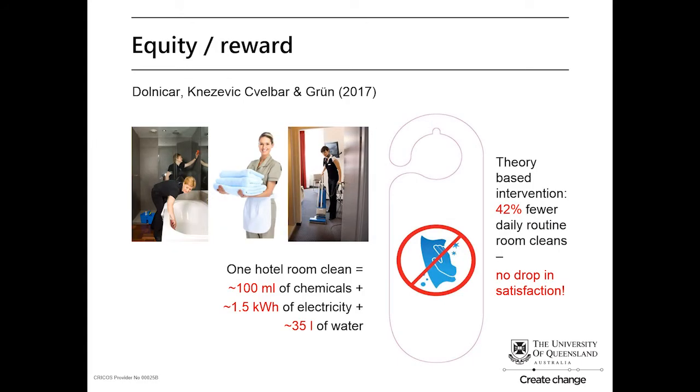This is room cleaning. Now, what we did here is we said, instead of just, and that's not new, many hotels do that, right? They say you can waive the room clean. So what we did here, and that's another test for the fact that this attitudinal approach is not working, we said, all right, you can optionally tell us not to clean your room. For every day when you tell us don't clean the room, we will give you a drinks voucher.